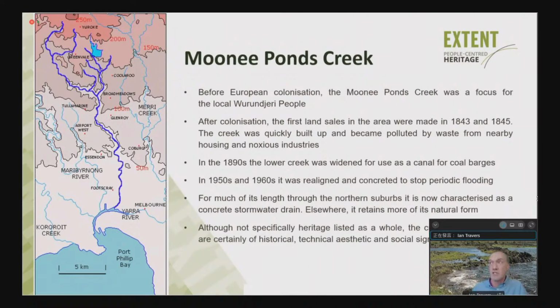And after colonization, as the land was sold to European colonists, it quickly became built up, and then it started to receive pollution from residential use, from nearby noxious industries, things like tanneries and abattoirs, and slowly it became very polluted. And then it was widened so that it could carry barges for carrying coal to the local railway network. And then in the 1950s and 1960s, it was very substantially realigned, and parts of it were concreted to prevent flooding. And for much of its length through the suburbs now, it is essentially a very large storm drain. Although elsewhere, further north, further upstream, it retains more of its natural form.